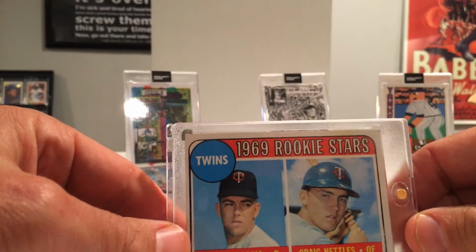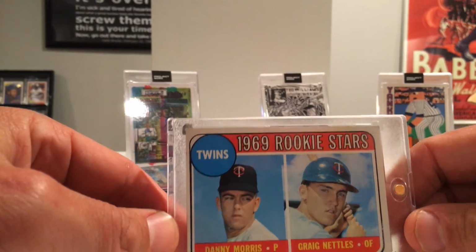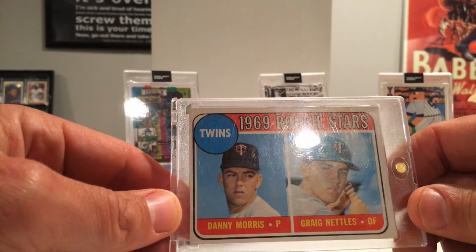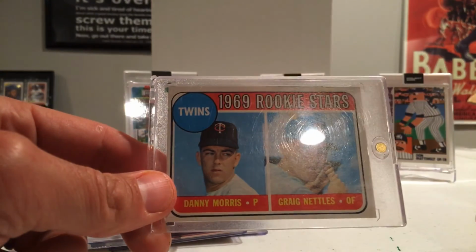And the last card, I always find this interesting. Graig Nettles was a great Yankee, but his rookie's in 1969, looked so young in this card, 1969 rookie stars for the Twins with that lefty, sweet lefty swing, and he was a great fielder at third base.